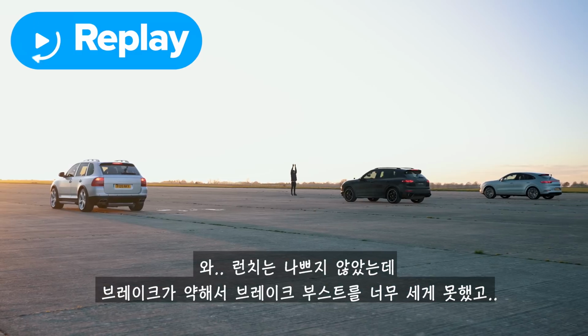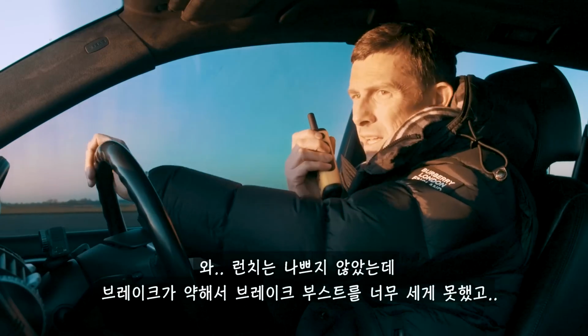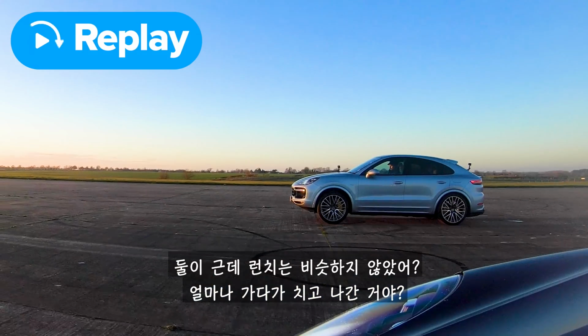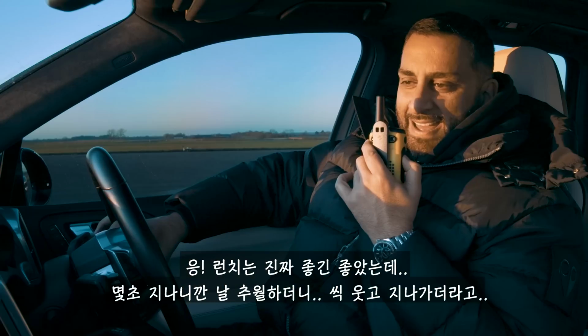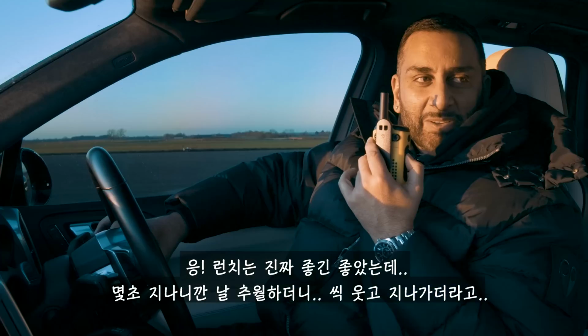Wow, I mean, off the line it was okay, but I couldn't brake boost it too much because it wanted to push through its brakes, and that would have been cheating. And you guys had launch control and you shot off neck and neck, Yanni. How long were you level for? Yeah, this does get off the line well, and then car number 3, he looks over at me and smiles, and he just goes past me after a few seconds.